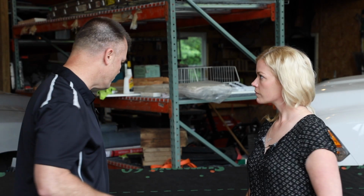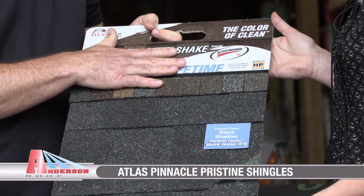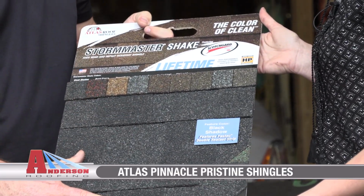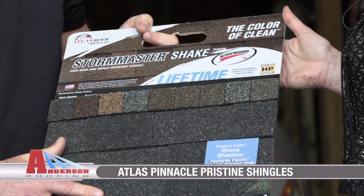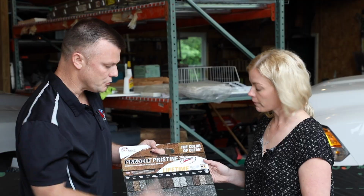When I've met with the homeowner originally, I've given them a couple choices on what type of product that they would want to use. Okay. And I'll show you a couple of those. You've got just your standard Pinnacle Pristine shingle. You've got some variation of color on here. They would have to choose the type of shingle and the color that they wanted to put on the roof. Okay. I'll show you the other.